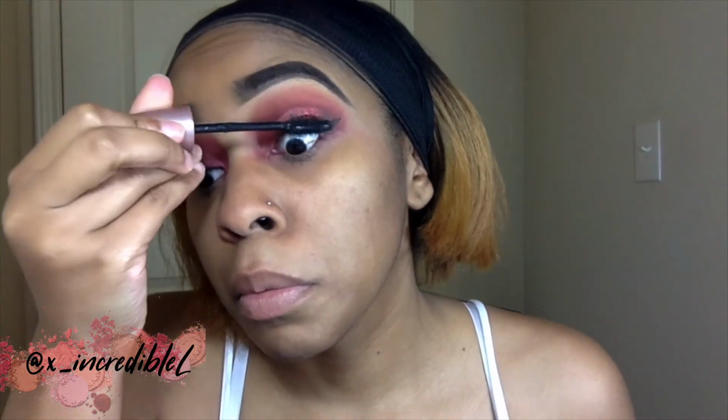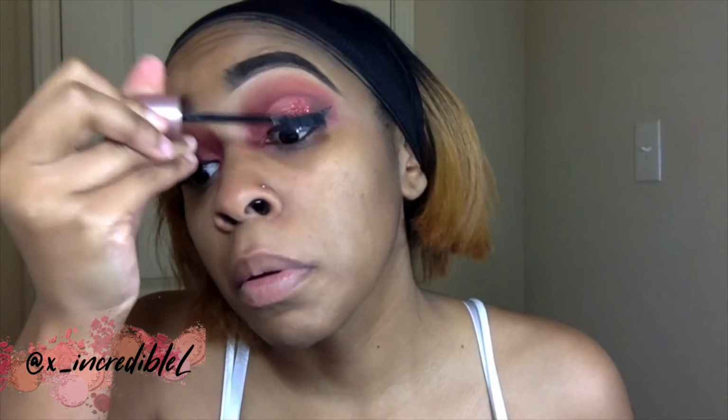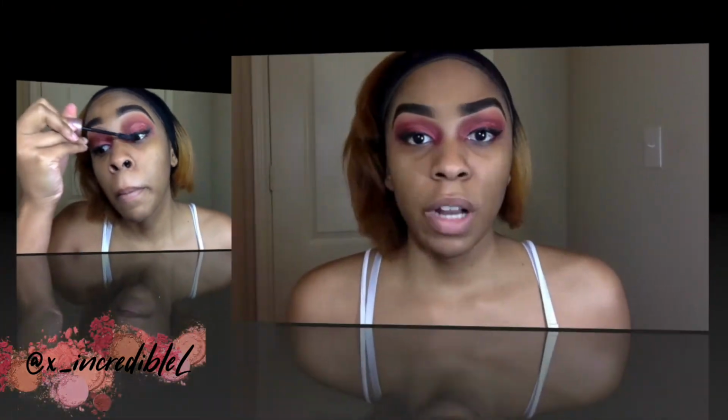So once again, my eyes are done. I have not applied any mascara, so I'm going to go ahead and apply some mascara to my top lashes. You guys know that I use the Maybelline Lash Sensational Mascara. So this is the mascara that I will be applying to my top lashes before I apply the falsies. So now that I have applied my mascara, I will be applying these lashes to my eyes now.